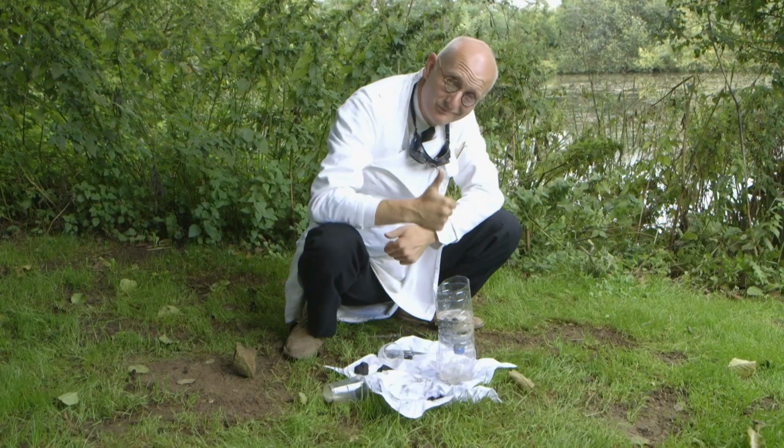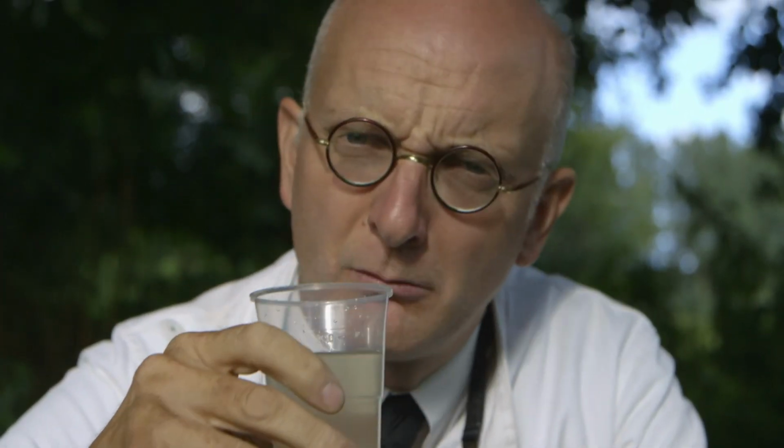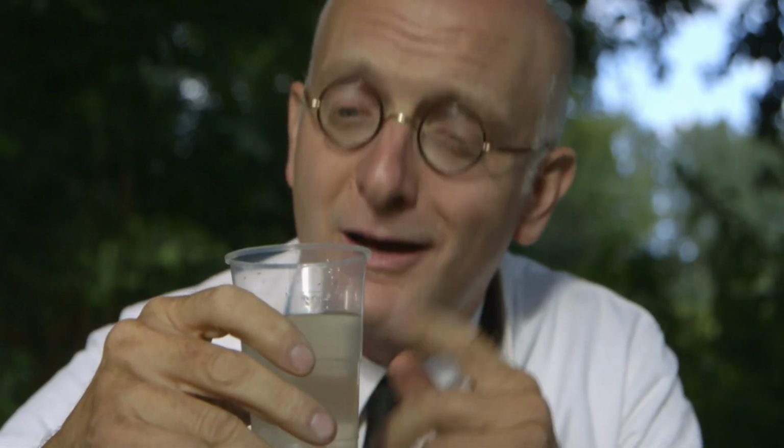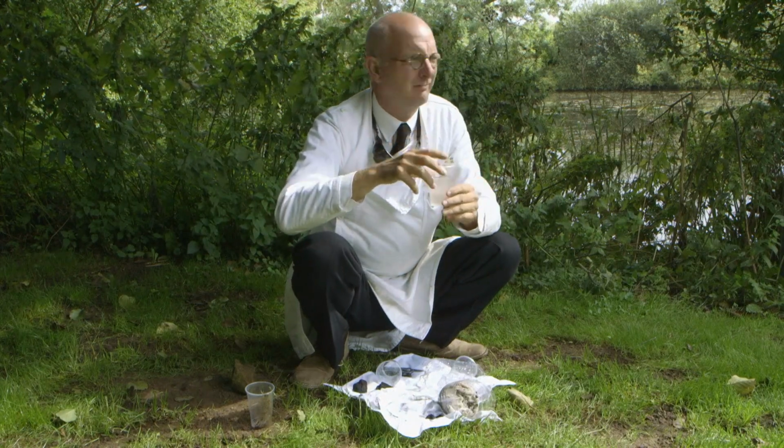A little while later, and the water has been filtered and is nice and clear. But hang on, don't drink it just yet. The water may be clear from dirt, but it should still be sterilised by bringing it to the boil for a few minutes before drinking. So now we need to make a fire.